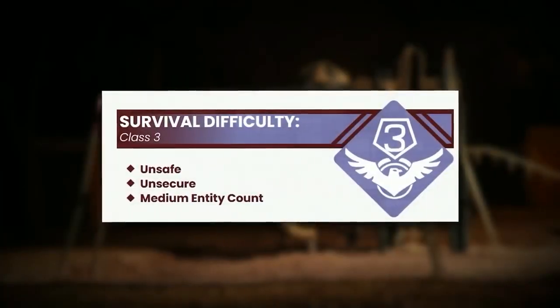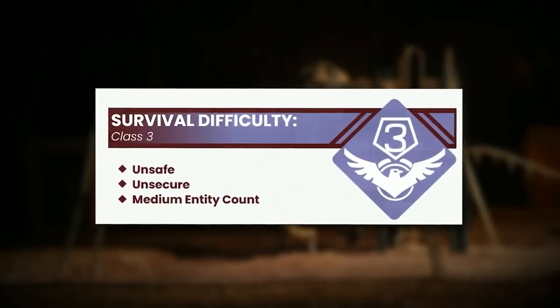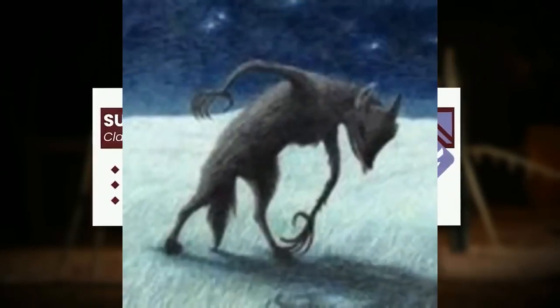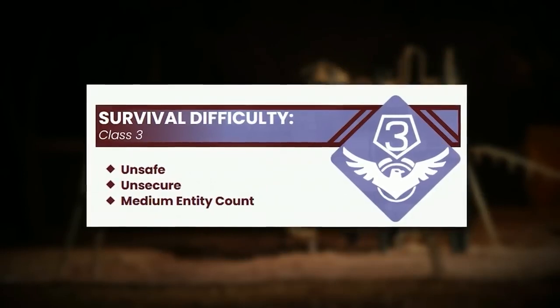Backrooms level 159 is classified as a class 3 difficulty and is unsafe and unsecure, very unsafe by the way, with a medium entity count. But the entities that are here can be pretty dangerous.